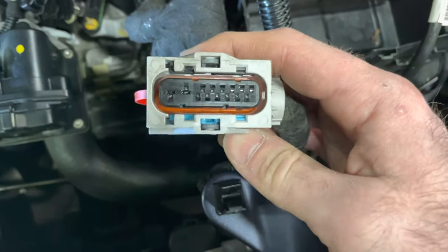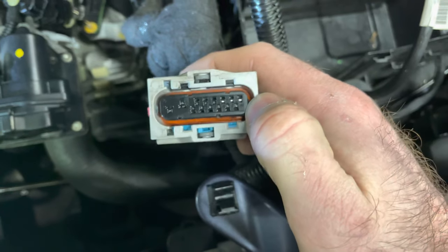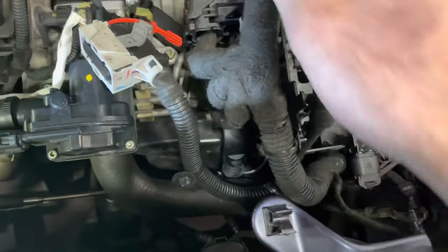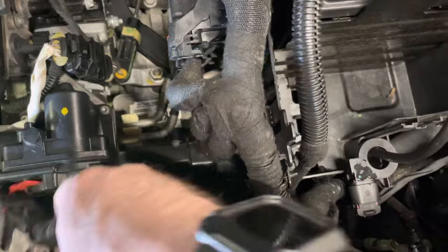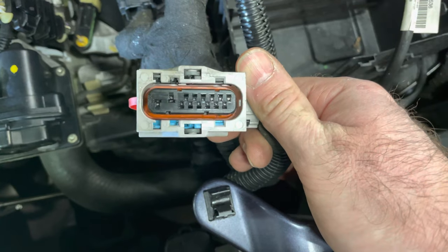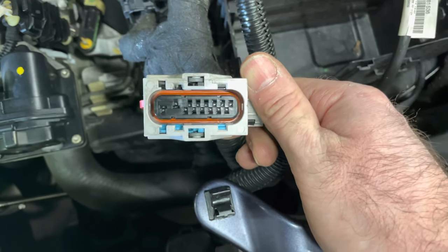I can't seem to find the pinout view of this connector, because all of the information that I'm finding for this car and for this transmission control module is for the wrong module that would be on top of the transmission, but that's not going to work. So now I need to pop open this connector and compare the terminal positions and the wiring colors to make sure that I'm testing the right circuits.